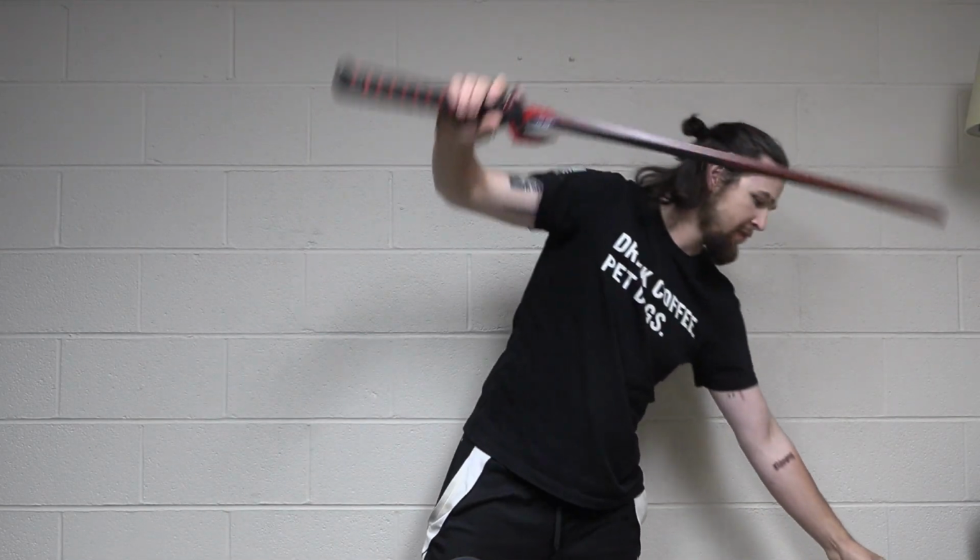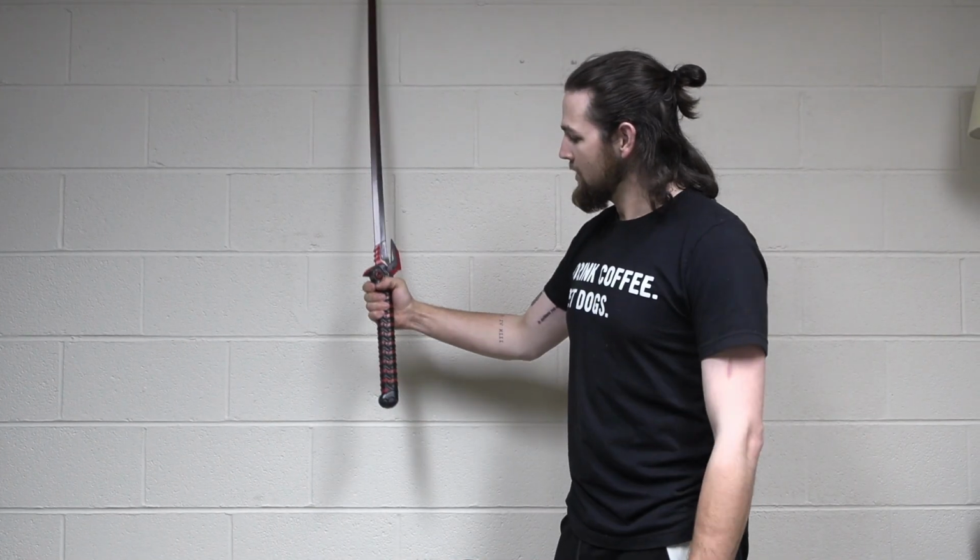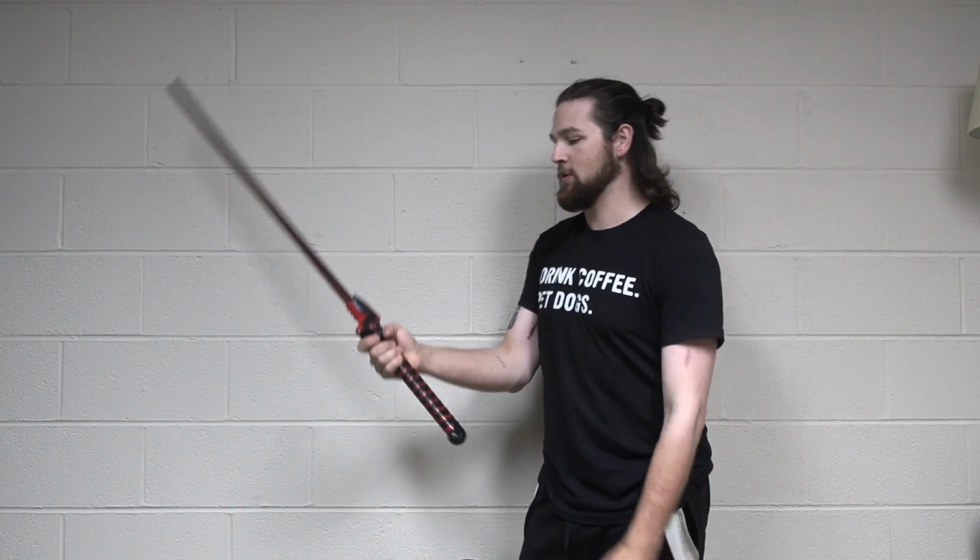Which is the Red Sentinel's weapon. In keeping with the Power Ranger look, his weapon is a sword, which is really nice. It's a black sword with red. How convenient. But this sword is actually a different take on Genji's sword from Overwatch. Just red and black, which is really cool.